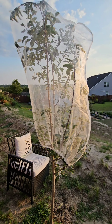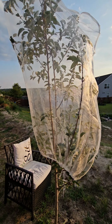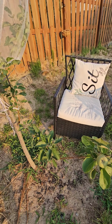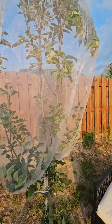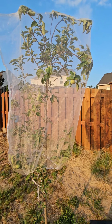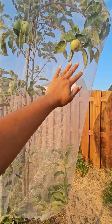I needed a chair to get up there. But look, y'all, see the long bag actually covered the apple tree. And it left one exposed. But one is better than like 15 apples. So yeah, I had to use a chair to cover it up, but it covered it right on up. So now I have another one to do. And that'll help protect from those little stinky birds.